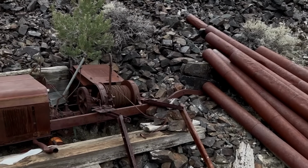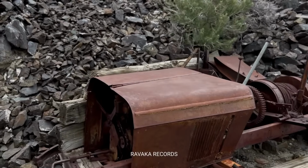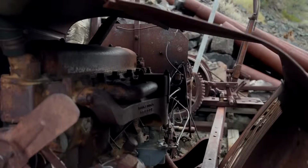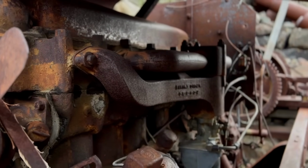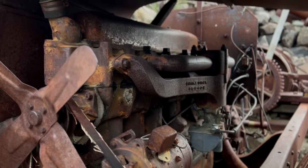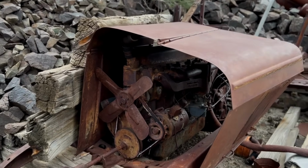And here's the little engine operated winch, and you can see the engine here. It's still on the rails of the vehicle, the old truck perhaps. Firing order on there. That is pretty cool. Even the serpentine belt still on there.